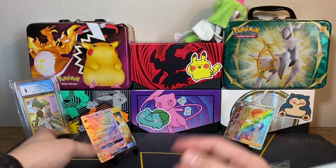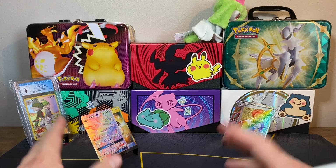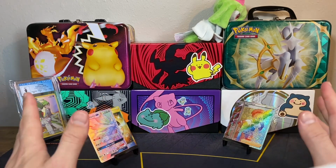Wow, just 4 cards, but they're all decent bangers, and I got to show you guys a lot of bulk from my LGS that I purchased towards that Fates Collide Master set.